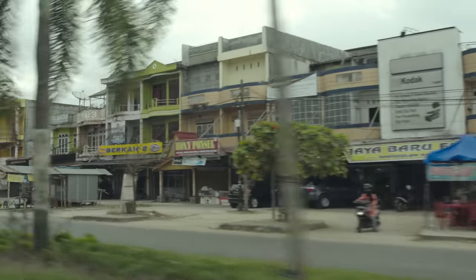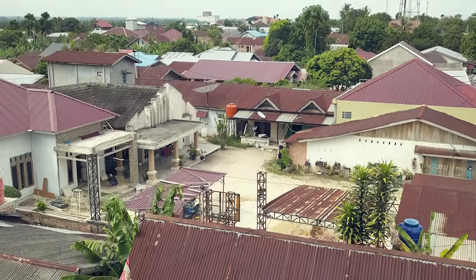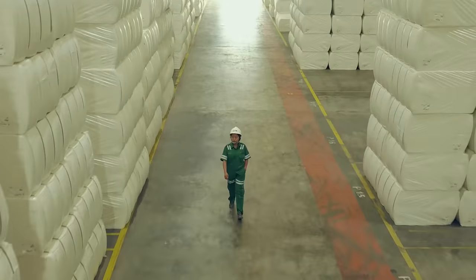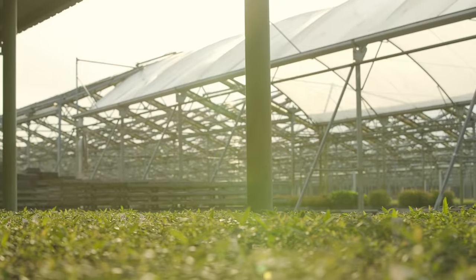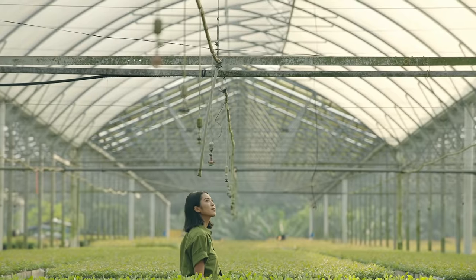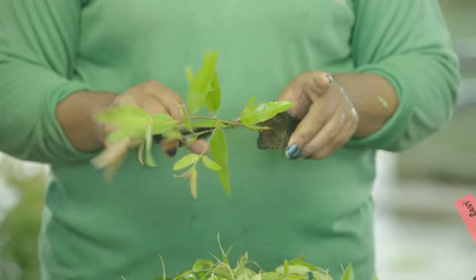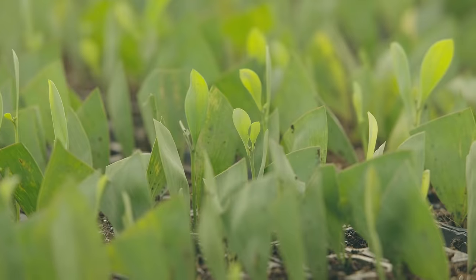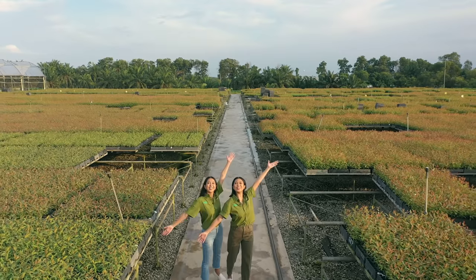Now, unbelievably, this community has grown to over 100,000 people, many of whom work within the APR complex shared with their sister company, APRIL Grup. But now let's start right at the beginning, the place where the whole process commences. You know what they say, everything starts with a seed. Welcome to the nursery!